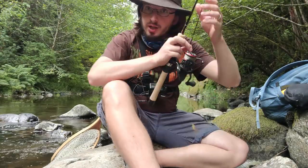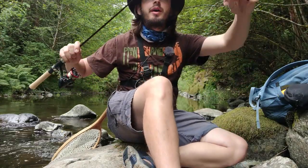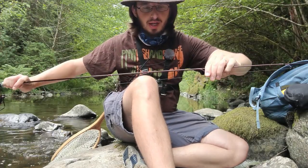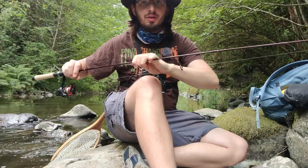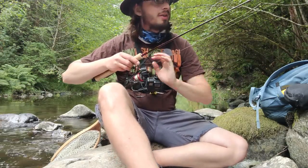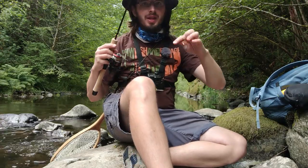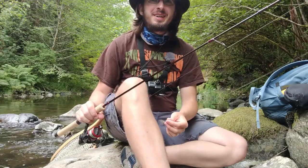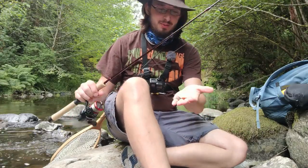So if I catch one, I'm gonna try to cook it up on the riverside with some butter. If not, I did bring one of those cool dehydrated meals. I've never had one of those either. They're the kind you just put boiling water into and it cooks in the bag and everything. So that should be interesting. It's like beef stroganoff, which is kind of ritzy for out in the woods, but I'm interested to try it out. But yeah, this is what I'm starting with.